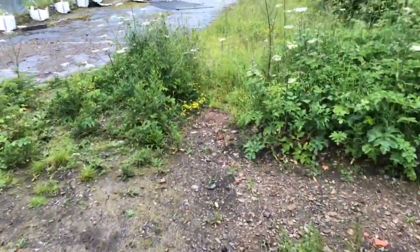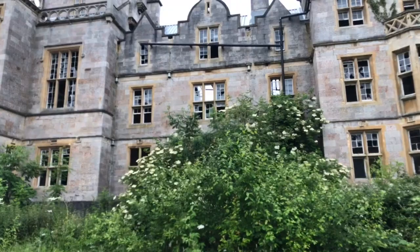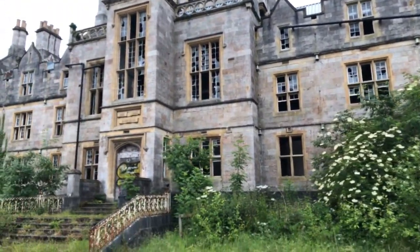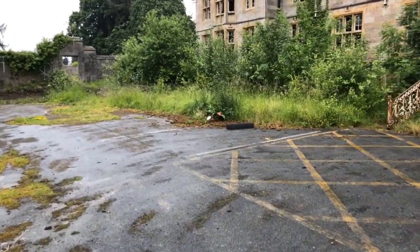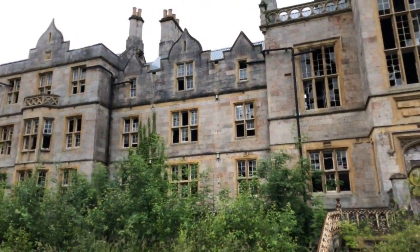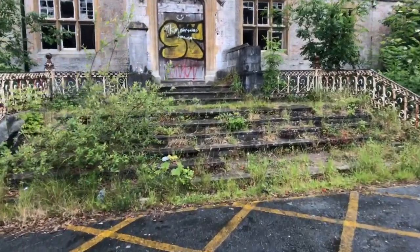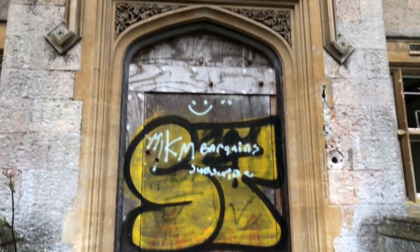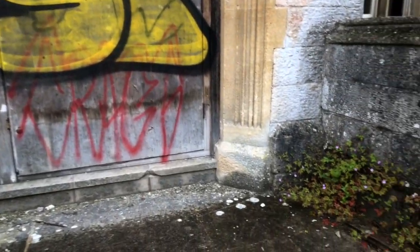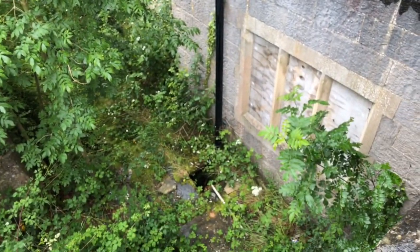Okay guys, so I finally made it. I'm at the front of the hospital now, the main entrance. This place is amazing. The architecture is absolutely incredible. Shame it's raining really hard now. This is what I've come for. Amazing, absolutely amazing. So this is the old main entrance to the hospital. See the problem I would have had getting in from this way. Literally impossible. You couldn't do it. Wow.